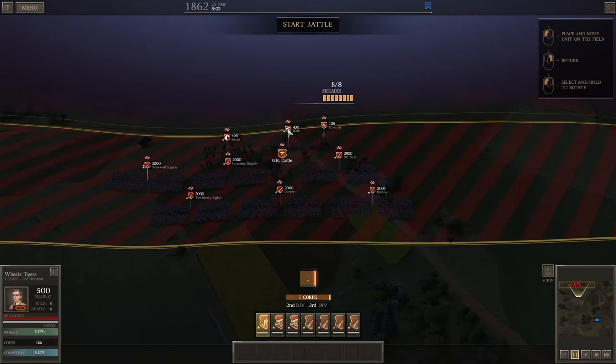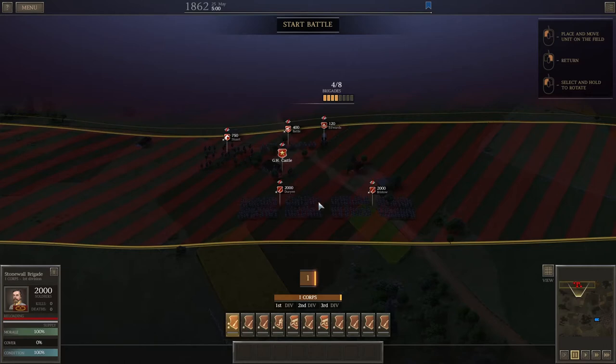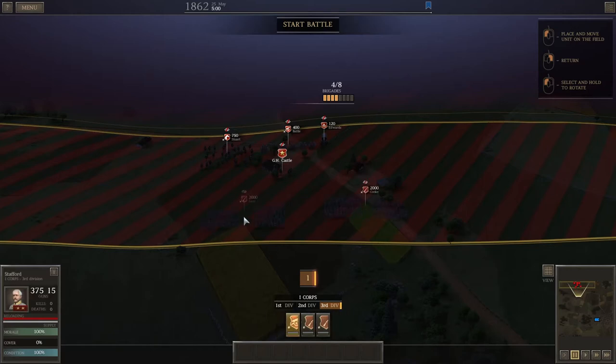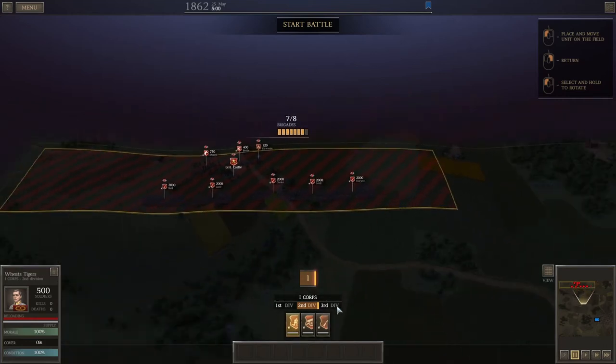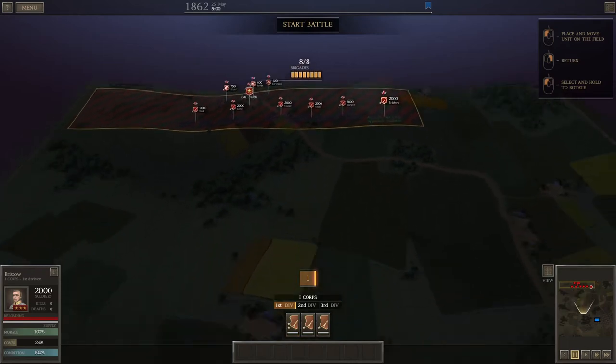Let's see. I have one gun battery. I kind of like the setup, although I want to try and get rid of, want to bring some of my lesser troops from the 3rd Division. And maybe the 2nd. I'm okay with the one gun battery as well as the one. Oh, I don't want to bring the Innocents. I guess I have to. Oh, Bristow. I think he's my new unit that I transferred in.